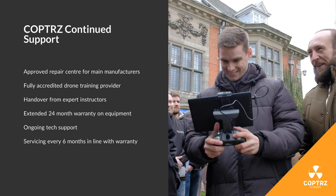If you are looking at setting up a drone team of sorts, we have an approved repair center for the main drone manufacturers, including DJI, which is fully approved, which means that any issues you have, the drones can be repaired and maintained by us in Leeds in the UK, rather than being sent overseas, just to maintain the lowest amount of downtime possible for a drone team.